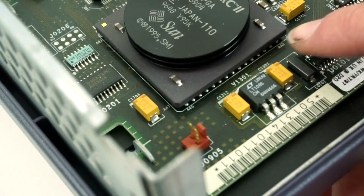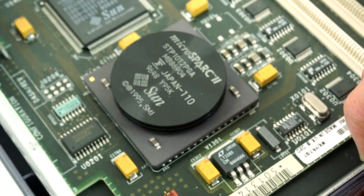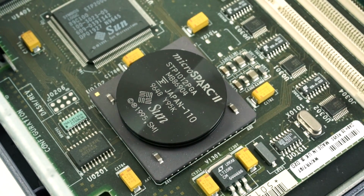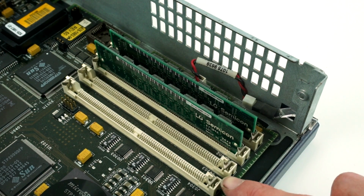There's no active cooling on the processor. Instead, it just has this little heatsink here, which is almost like 3 metal discs that are all stacked on top of one another, and then it relies on the airflow through the case from that rear fan to keep the processor cool.